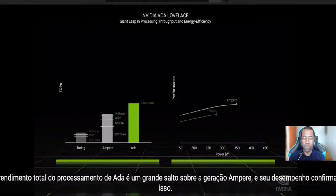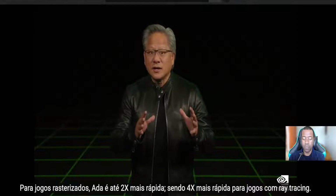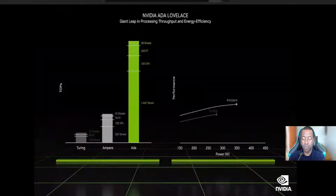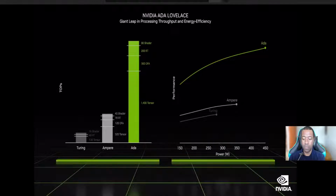The total processing throughput of Ada is a massive leap over the Ampere generation, and the performance shows. For rasterized games, Ada is up to 2 times faster, and it's 4 times faster for ray-traced games. Ada is incredibly energy efficient, over twice the performance at the same power compared to Ampere, and you can really push Ada. We've overclocked Ada past 3 gigahertz in our labs.